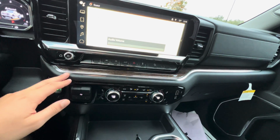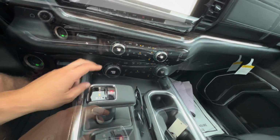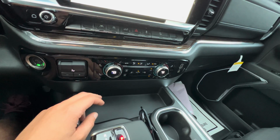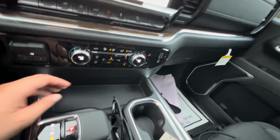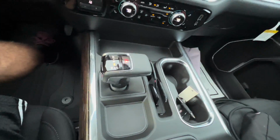Wood trim, aluminum beneath that, some rubberized trim beneath the aluminum. Trailer brake controller, dual zone automatic climate control. You can isolate the heated function for your back, or you can include your butt and back for the heated function. If you don't want to use the automatic climate control, the vent controls are in the center. Solid storage for this area, more storage in the center.